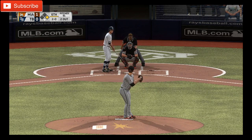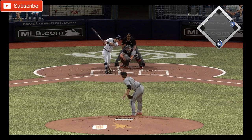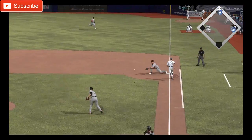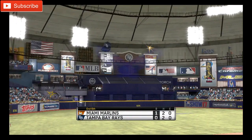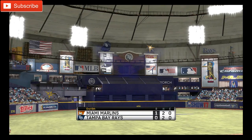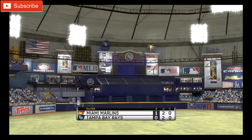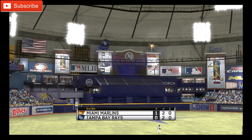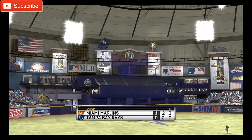From the belt, the pitch. Now a swing and a softly hit ground ball. Oh, and he can't pick it up cleanly. But the recovery throw will be in time to first. Good job that time of not giving up on the play, and the inning is over. So they pick up no runs on no hits, no errors, and a runner left. Seventh inning coming up. The Marlins lead it 1-0.